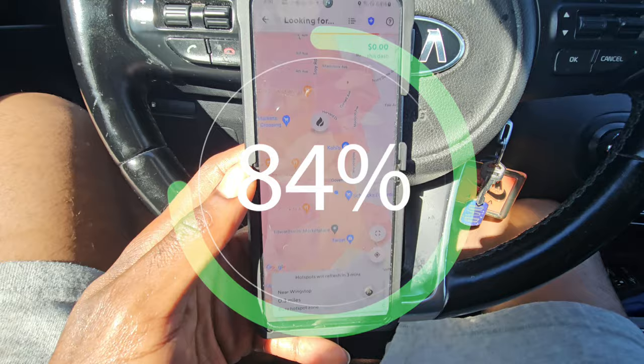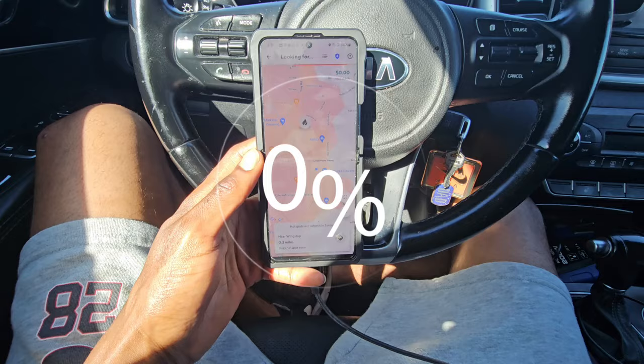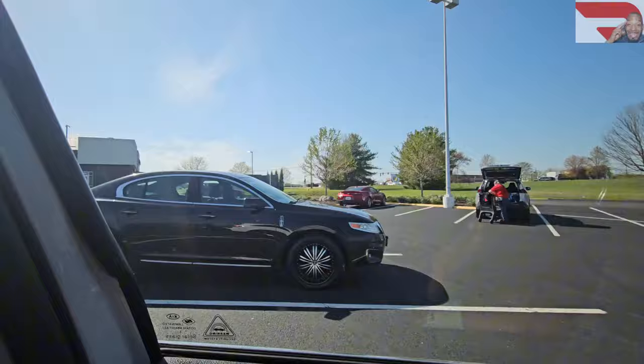We're going to do some DoorDash earn by time. We are in the process of raising our acceptance rate. We're sitting here by Firehouse Subs. We got Chipotle right there, Freddy's. Let's see what comes in first.